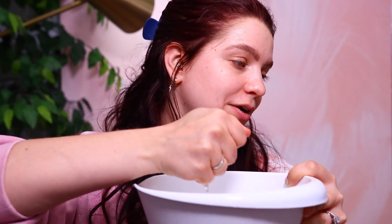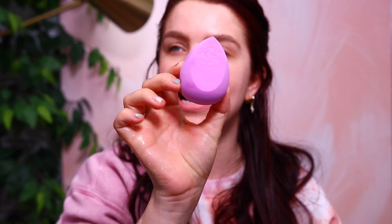Apply a little bit more up here. It smells so good. I can already feel tackiness with my skin, so I do think it's gonna have my makeup stick to it really nicely. It's just my bucket of water here because I don't have a sink next to me, but here's what the sponges look like when they expand.